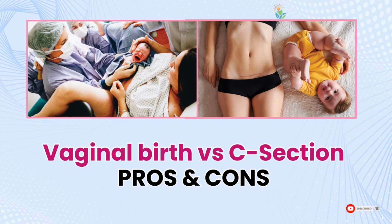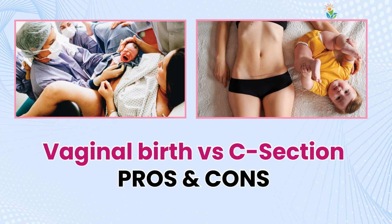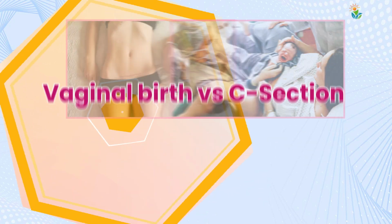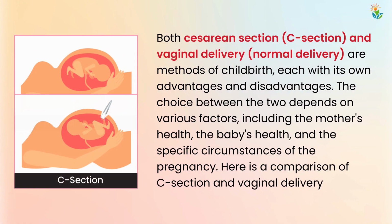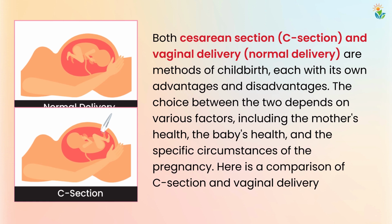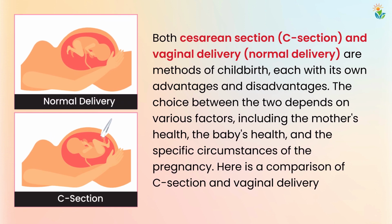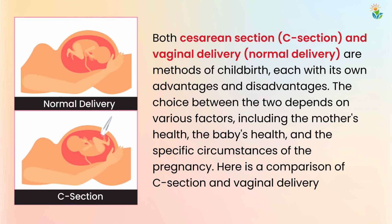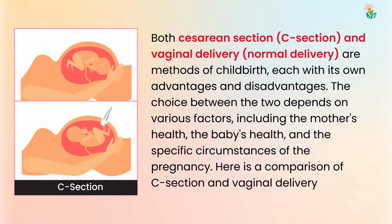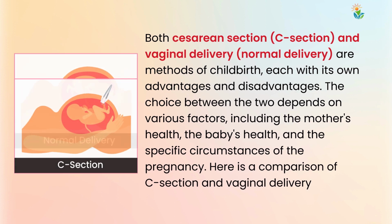Vaginal birth versus C-section: pros and cons. Both cesarean section, C-section, and vaginal delivery, normal delivery, are methods of childbirth, each with its own advantages and disadvantages. The choice between the two depends on various factors, including the mother's health, the baby's health, and the specific circumstances of the pregnancy. Here is a comparison of C-section and vaginal delivery.